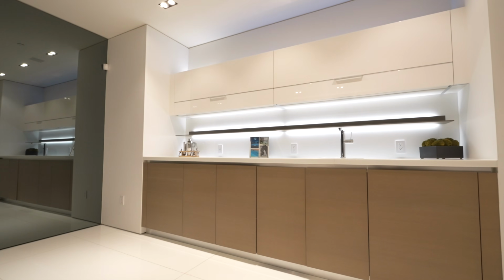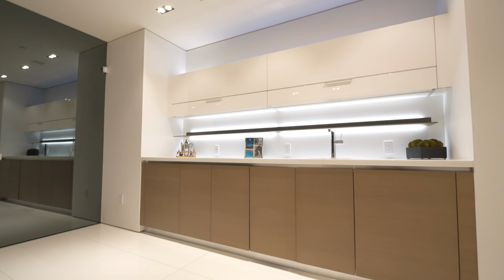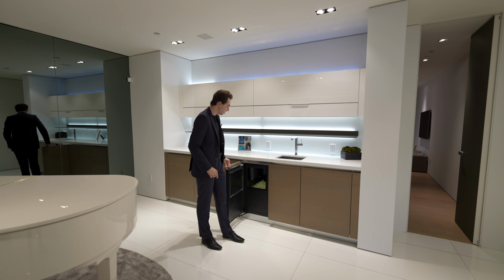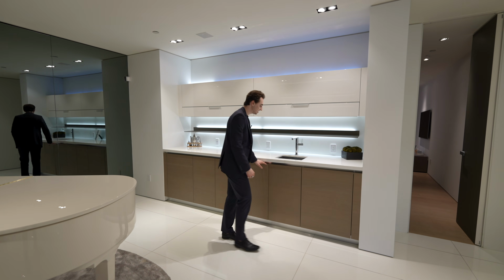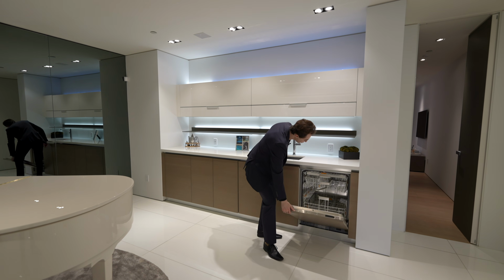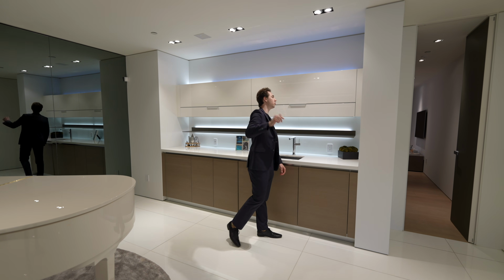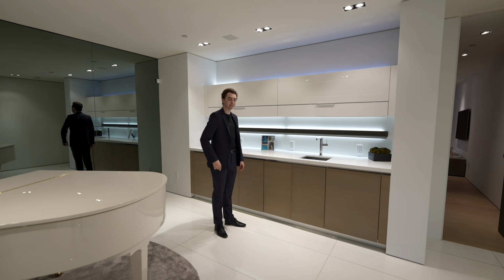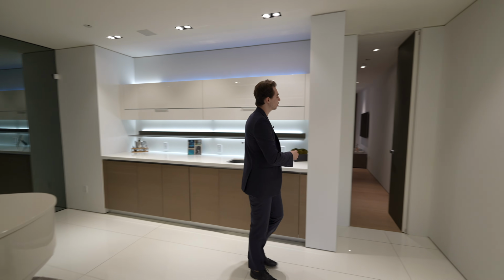And then back here, you've got a wet bar section. You've got all of the minimalist custom cabinetry below. Take a look right here. You've got your built-in ice maker, and next to that, panel dishwasher, so you don't have to walk all the way down to your kitchen. If you want to wash some dishes, it's a really cool space. Now let's continue around the corner.